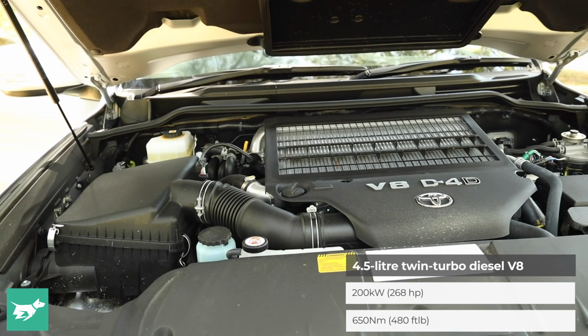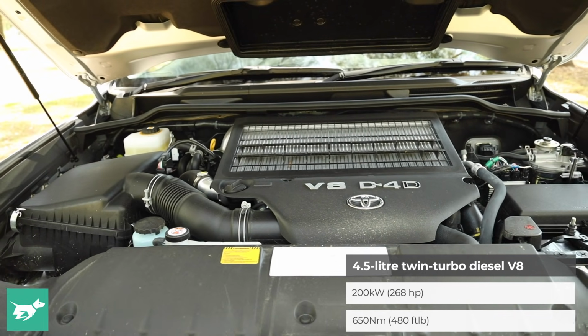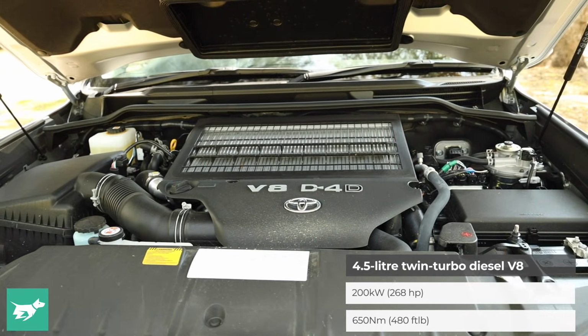But this diesel punches out 200 kilowatts and 650 newton meters, and there's history of this engine going on easy 500,000 Ks without really any major maintenance. So this is probably the one to go for if you're going to be actually using this car for what it's intended for, driving on the freeway and taking on some tough terrain where you might get stuck and need something that's going to be very, very reliable. And that's pretty much what this Land Cruiser is about.